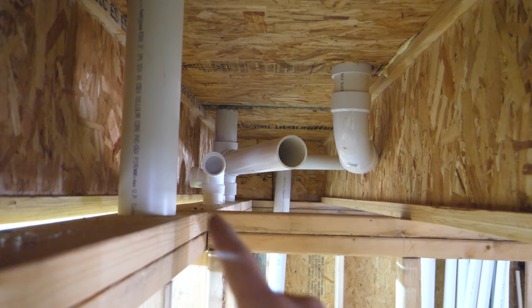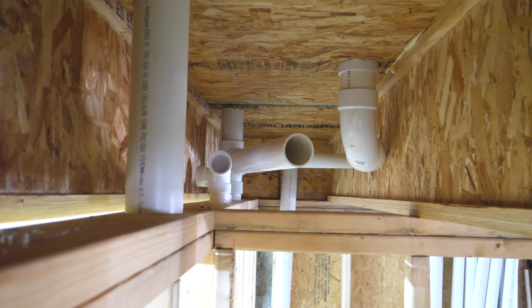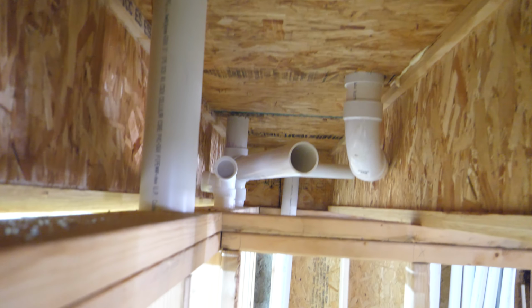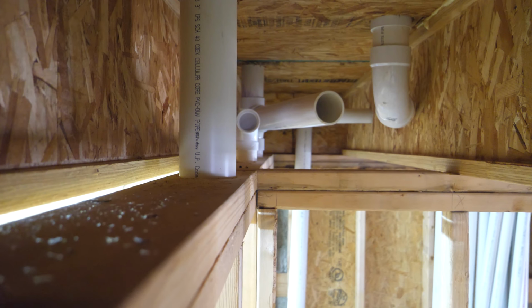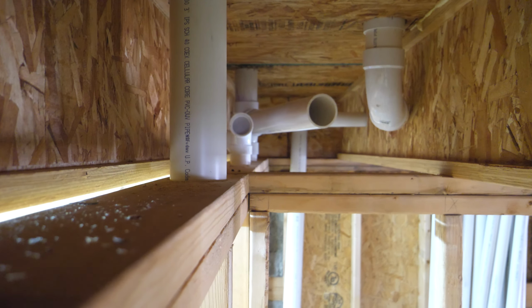At the main stack, I've got this piece of 3-inch sticking out just to mock up where my toilet's gonna come down and connect so I don't interfere with that. And then again, this is my radon pipe right here. So what I was wondering is whether this elbow and this run of pipe was going to hit my radon pipe. And honestly, eyeballing it, I can really not tell. It is so close. But let's see what the laser level says.